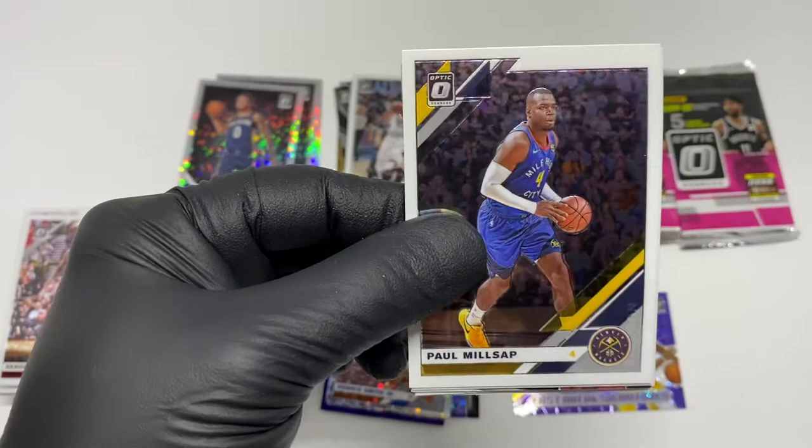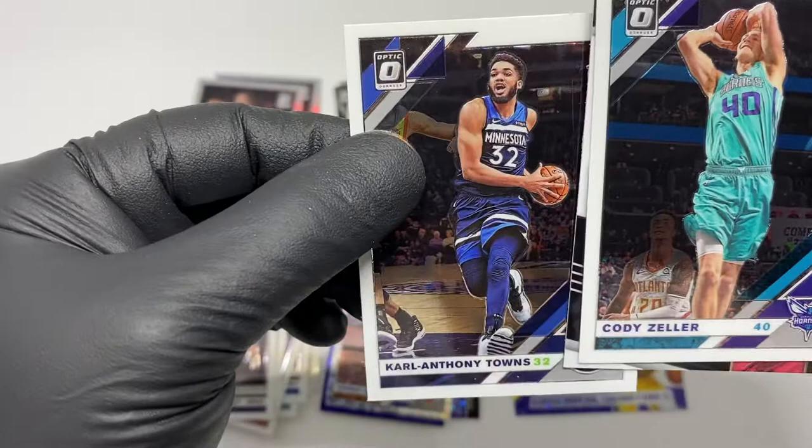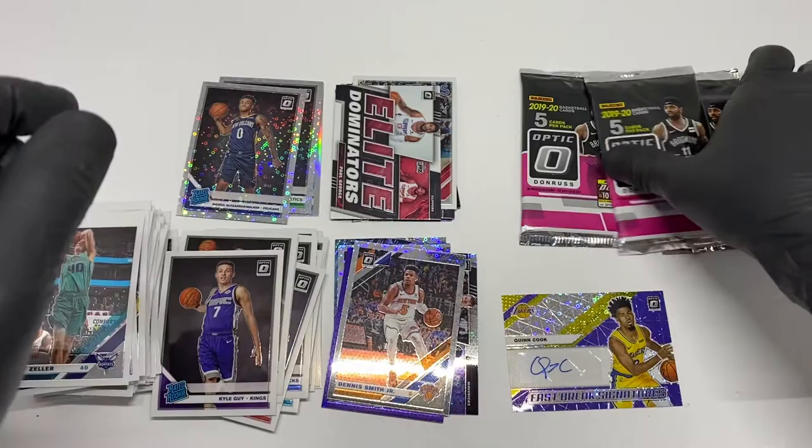Paul Millsap, Cody Zeller, Kyle Guy, Cat, Paul George, another Elite Dominators. Okay, the last three packs.